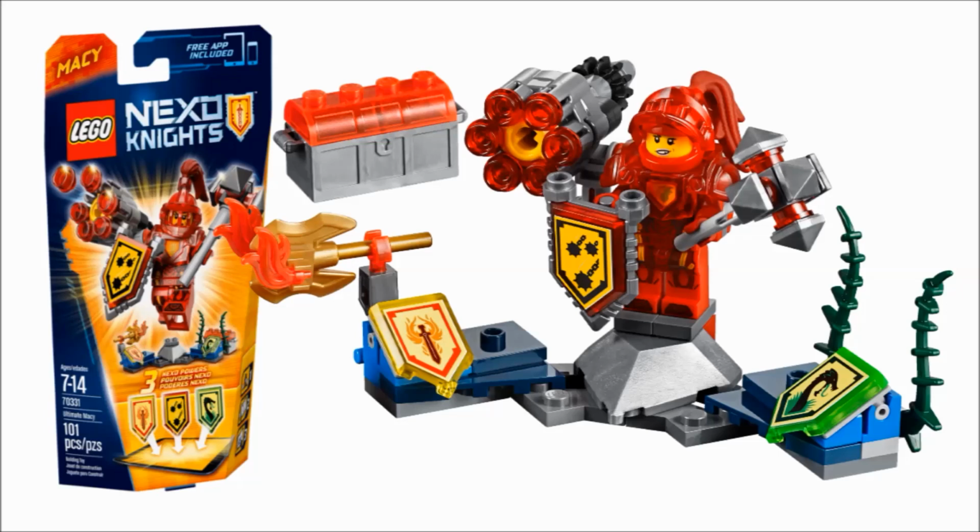You got 3 Nexo powers, but yeah, the main draw of this is the minifigure, and I don't mind paying $10 for one really exclusive minifigure with a little bit of a build and lots of cool pieces in it. I like that shield piece. I like those little mini pyramid pieces that come here, and I love how she has a little Gatling gun blaster. So that's it for Ultimate Maisie, but high on my list for such a small set.